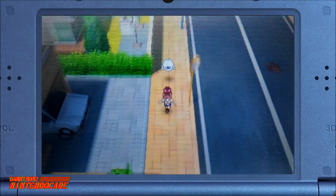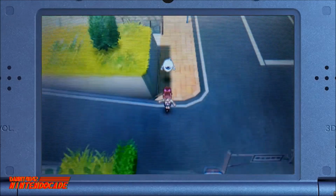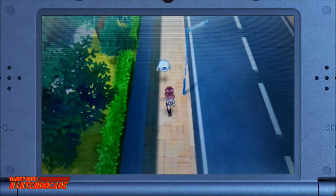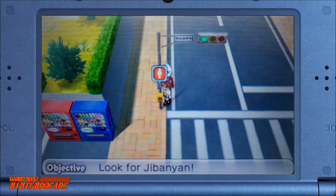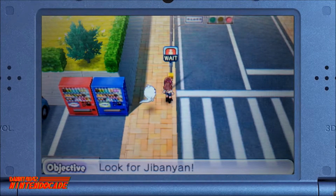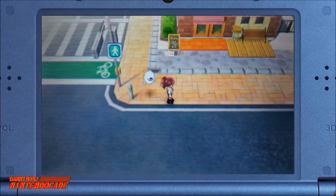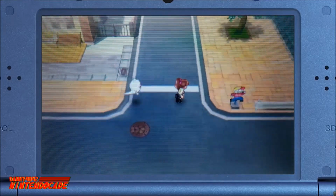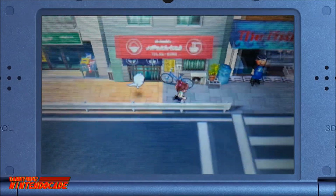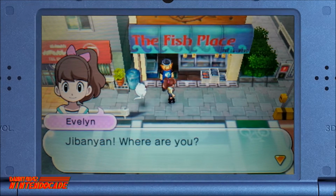I like how the environments are reflective of our daily lives. It's just like crossing a street, seeing cars and pedestrians. It's pretty cool though. Oh, look at the soda machine. Neat. That's awesome. Ah, so we gotta wait to cross the street. Oh wow, it has a sign and a sound of crossing too. That's pretty cool. Look at the store. It really reminds me of Japan. Oh, fish place. Where are you?